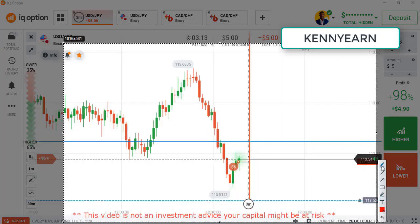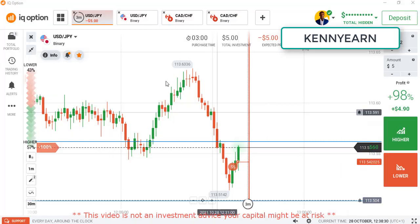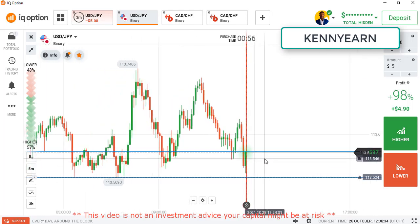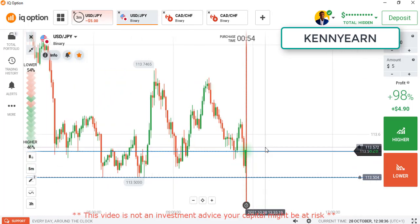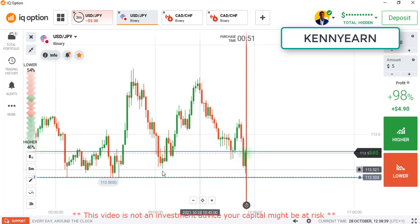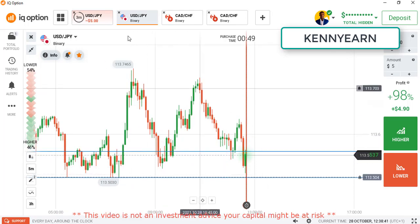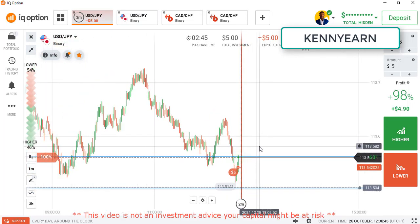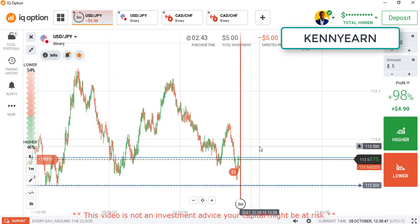Okay, so yeah, I placed a lower option here because of the market structure, lower highs and lower lows, so I'm expecting the market to trade down to the next level below in the form of lower highs and lower lows. Okay, see, I said that it might get to that line, and I wanted to enter the trade at that level, but it's all good. I know the market is still going to support my trade because I'm trading in line with the trend.